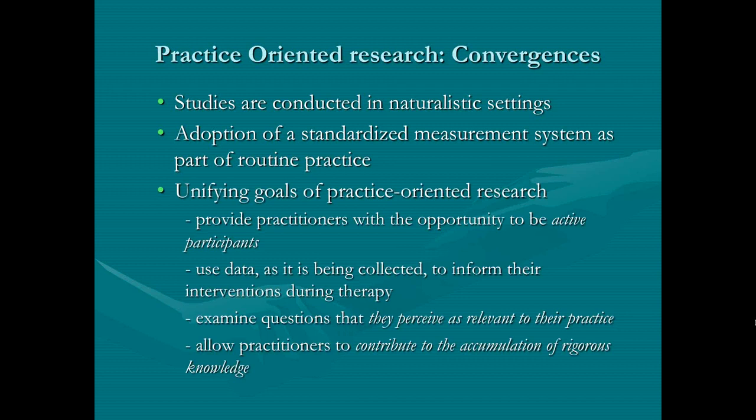Then there are a number of goals shared by these three major clusters of practice-oriented research. The first one is to provide practitioners with the opportunity to be active participants. This means moving away from research that many of us, certainly I, have conducted, which was approaching clinicians and saying, I have developed this questionnaire and I'm not really interested in knowing what you think about it. I just want you to use it in your practice or in this study.